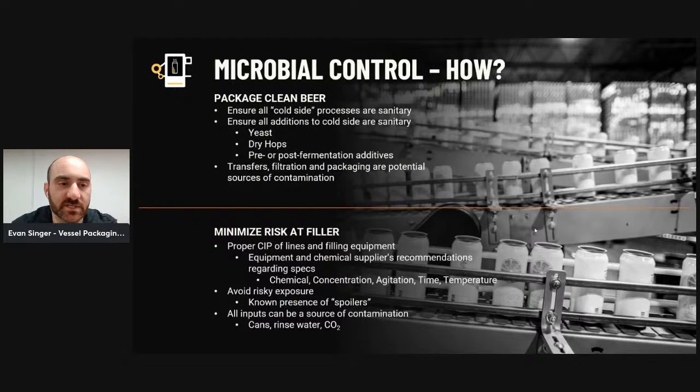So what's the speed of flow? Are you able to create turbulent flow? Here's one case where turbulence is actually desirable because it will help with that agitation and improve the cleaning process. The time, how long you're circulating cleaning chemical for, and then the temperature of that chemical. Usually cleaning chemicals will be more effective at hotter temperatures.